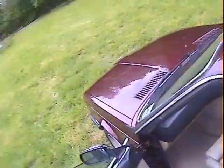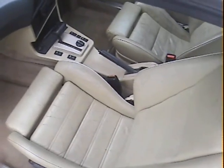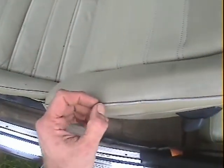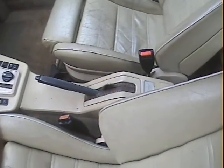Looking inside it, carpets are superb. The interior is really nice, actually. It's the natural beige leather. The piping's a little bit cracked, as they always get, just on the piping itself, but the seats are in great shape. Perhaps a recolour and stuff wouldn't go amiss.